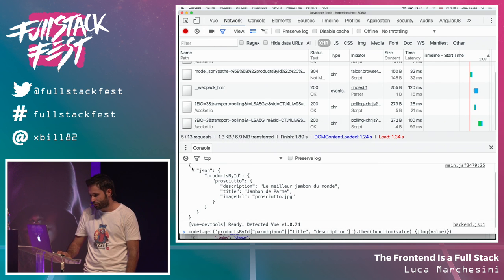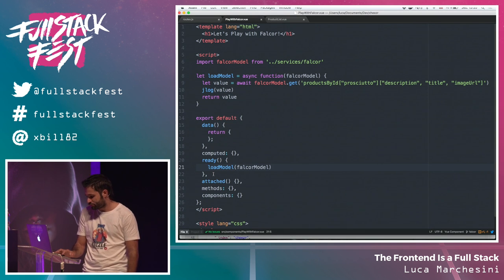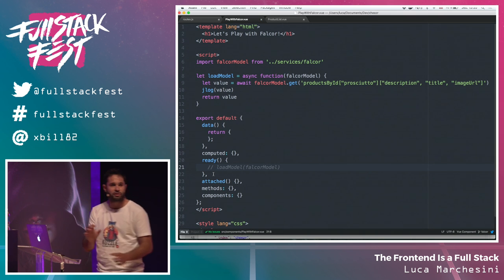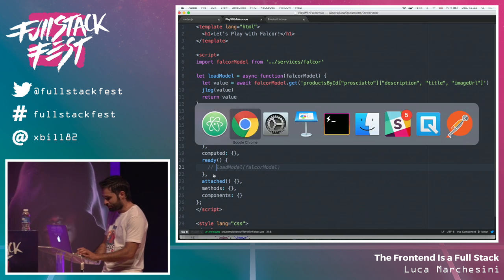This is the response, you have the three fields here. So it worked, like it was synchronous. I'm pretty shocked about it. I have to watch all of Jafar's talk twice to understand, but I was happy about it.